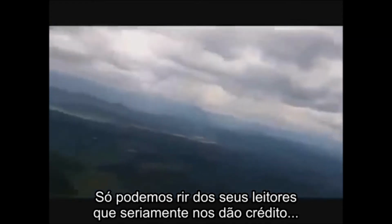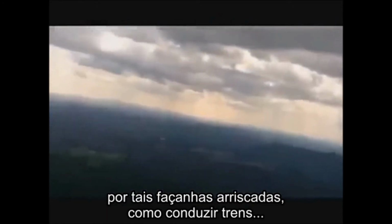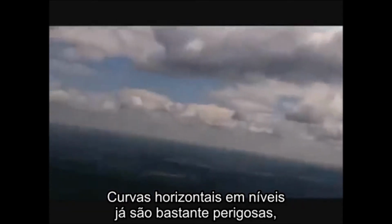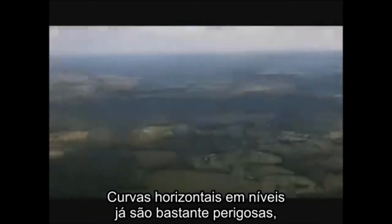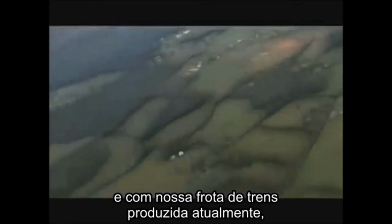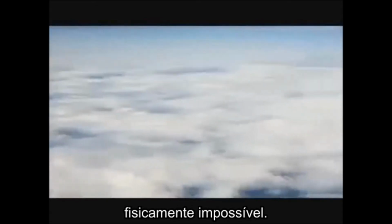We can only laugh at those of your readers who seriously give us credit for such venturesome exploits as running trains round spherical curves. Horizontal curves on levels are dangerous enough. Vertical curves would be 1,000 times worse, and with our rolling stock constructed as at present, physically impossible."